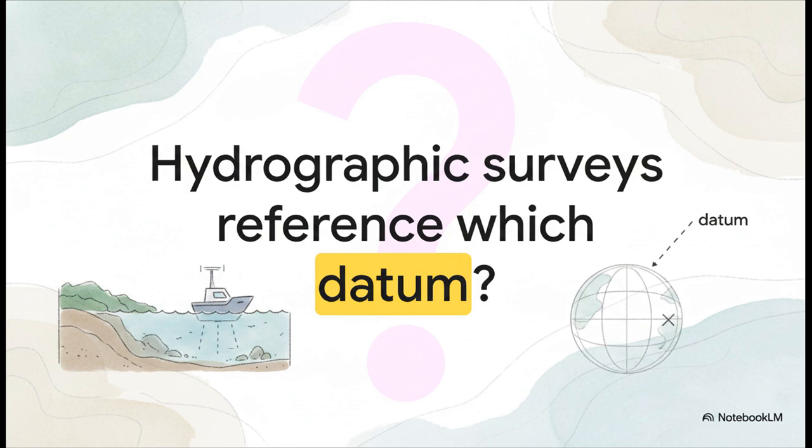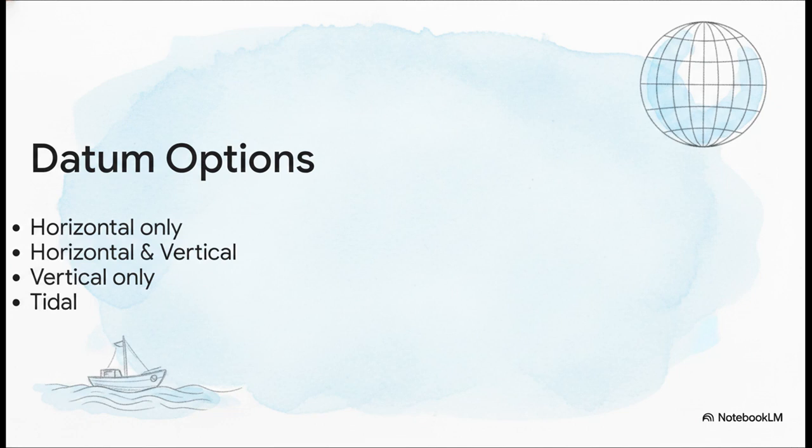Let's think about this practically. When you're out surveying bodies of water, how exactly do you reference your measurements to the Earth? You're not dealing with a static piece of dirt anymore. You have to account for a dynamic body of water, tidal fluctuations, moving vessels, and the invisible land beneath it all. We've got 4 options: horizontal only, horizontal and vertical only, or tidal.